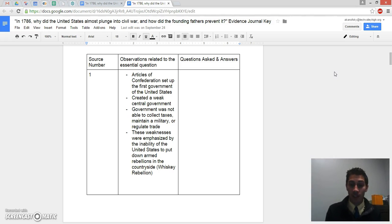Number one, the government was not able to collect taxes. So the country became very, very poor. They didn't give any power, really, to the federal government to make revenue, to make money, to regulate trade. That was all in the hands of the states. So the federal government wasn't able to pay for things like roads and canals and things of that nature.